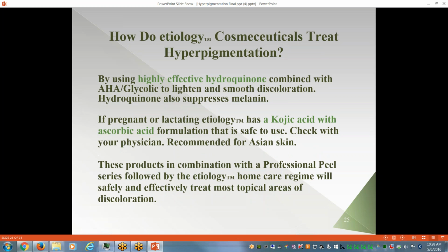How do Etiology cosmeceuticals treat hyperpigmentation? Why, we have a very effective hydroquinone combined with our glycolic acid to lighten and smooth the discoloration. And the hydroquinone also suppresses the melanin. That is a wonderful product that we have, and it's very, very effective. Now, we also have kojic acid with ascorbic acid, and it's safe to use, and you check with your physician if you're pregnant. But this is recommended more for darker complexions or Asian skin.